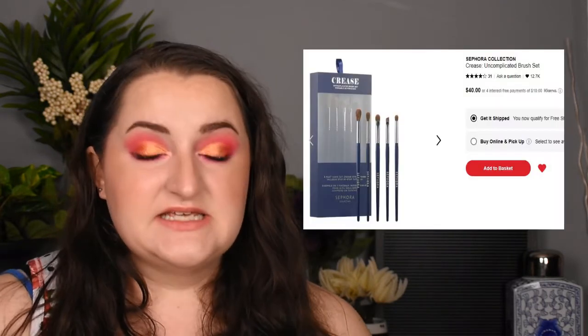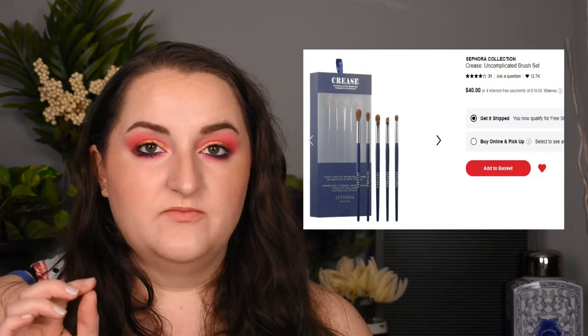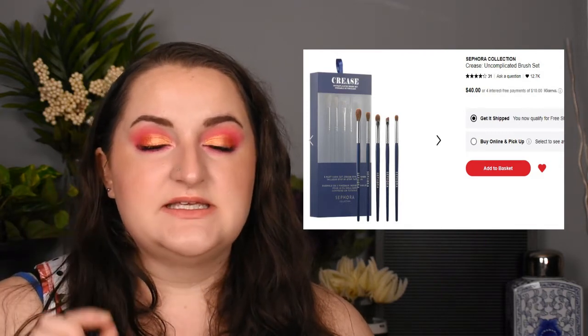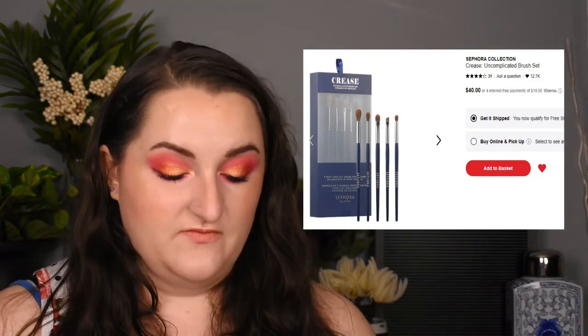All right. Let's talk brushes. So brushes, I wanted to mention a couple of things. Number one, the Sephora Collection Crease Uncomplicated Brush Set is $40. My husband actually got me this brush set for Christmas, and I really enjoy it. The blending brushes are just the perfect density to be able to really get into your crease and above your crease, blend everything out very nicely. There's a small crease brush that's very detailed that I feel is perfect for getting just into your crease and winging out the outer V.